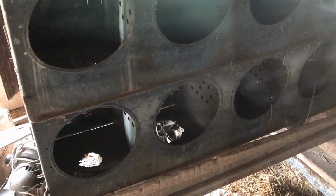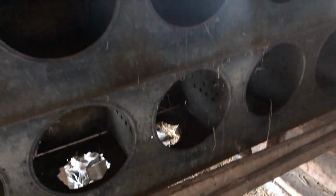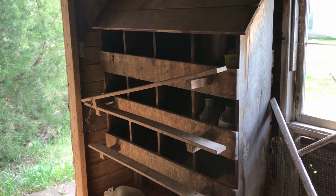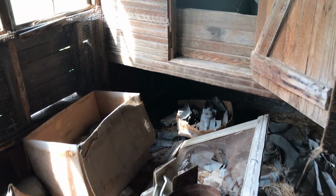Sorry, I have a cracked lens, and so I'm getting a lot of flare from the sun. But as you can see, for us to use these, they would need some repair. And then over on this side by the door, some more nesting boxes, old wooden ones. And the same thing, the wood out of the bottoms on half of them are gone. So if we want to use these, we need to do some repair. But I'm only talking about maybe 4 laying hens. So obviously this is way overkill for what we need.